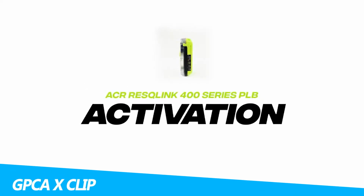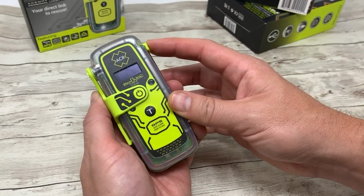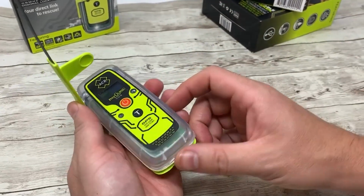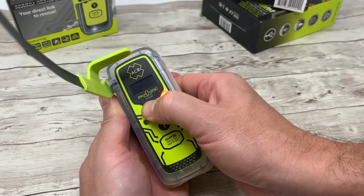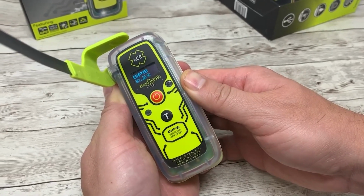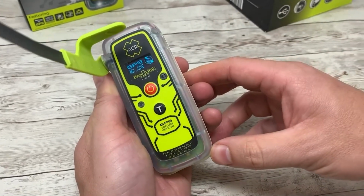ACR ResQLink View. Once activated, an SOS distress signal with GPS location is sent to search and rescue forces worldwide using the 406 MHz emergency distress signal with 121.5 MHz homing signal.